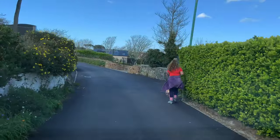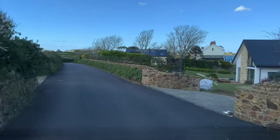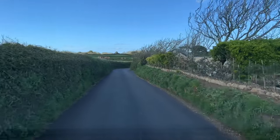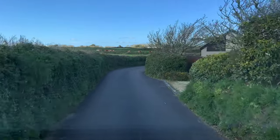You can see all the people around here. There's a lot of people wandering around. Look at the houses. You start seeing some of them. And sometimes the house doesn't look that great, but then you look at the view they've got, and it's just absolutely beautiful. Look at this.